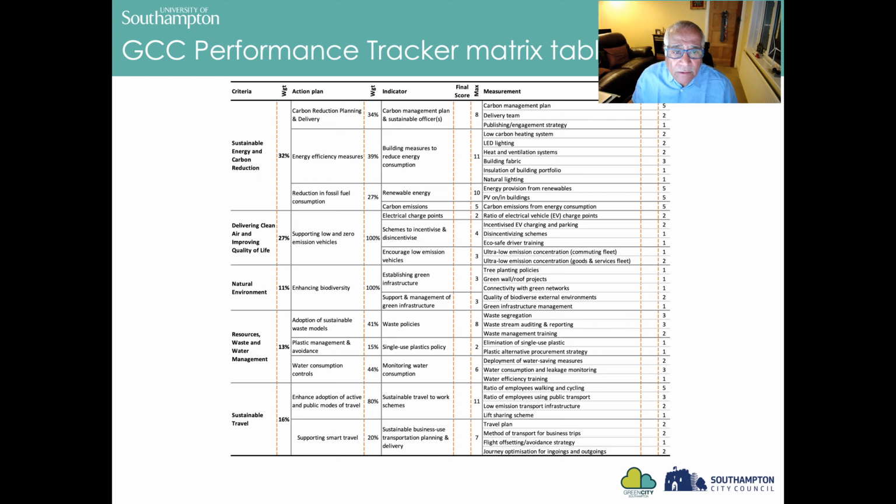Can you see the weights here? There are different weights, and then each one of them has got these sub-criteria. In the carbon management plan you get 5, delivery team you get 2, and publishing you get 1. So the maximum score you can get is 8, and the final score for an entity will be in here. Similarly for the other sub-criteria, you can go through the table here and assess that and provide a scoring for it, and then that will be put into the tracker to arrive at a score.